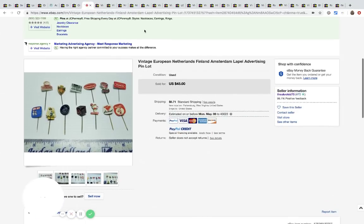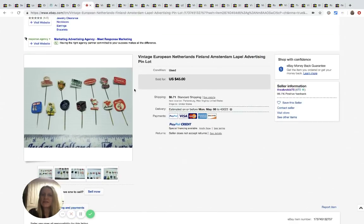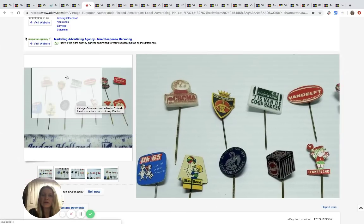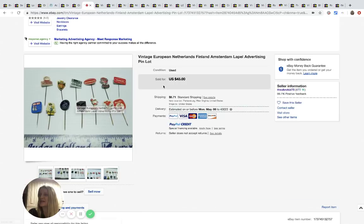The next item is these vintage European, Netherlands, Finland advertising pens. Pretty cool. I really like this bolo. It's kind of outside the box. He picked this up in a Facebook group buy. Paid $5 and he took a best offer of $30.